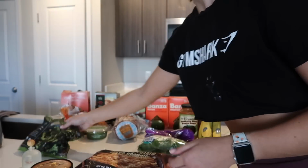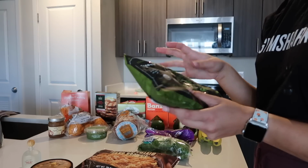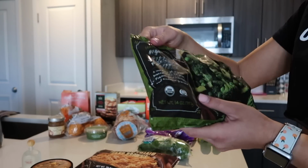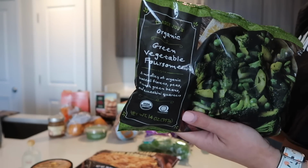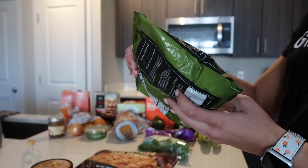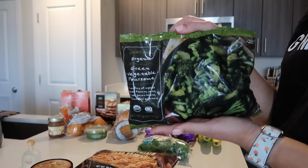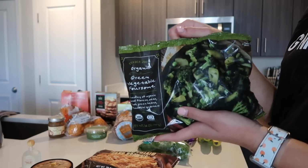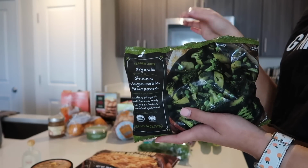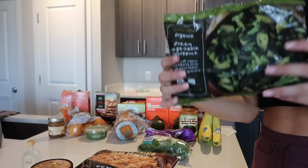And then the last frozen thing I got, this is my favorite kind of frozen vegetable. I love to make these and put it in with my Banza, but it is the organic green vegetable foursome, and it has broccoli florets, peas, green beans, and zucchini quarters. These are freaking bomb. I just put this in a pan, cook it until it gets like brown black, and I add some salt and pepper, and it's so good.